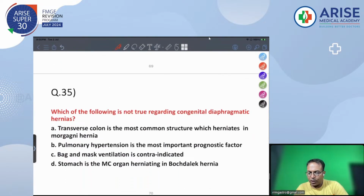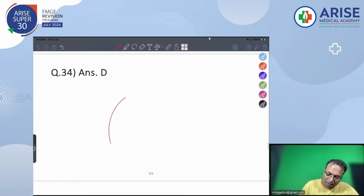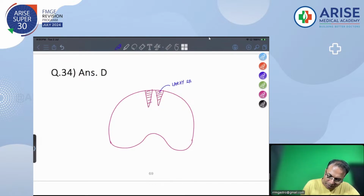Which of the following is not true regarding congenital diaphragmatic hernias? Let me draw the anatomy of congenital diaphragmatic hernia before going to the discussion. Please remember, this is the diaphragm. In a newborn baby, there is one defect which is normally seen. Anteriorly, there is a space. And posteriorly, there may be a minimal gap known as a space.